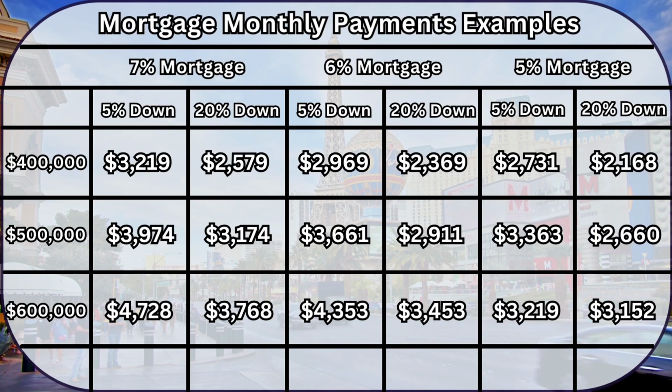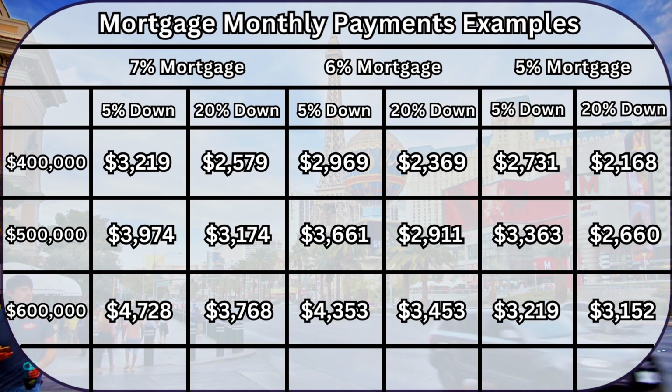As you can see here, I listed the monthly payment for mortgages on homes at price points of $400,000, $500,000, and $600,000 versus interest rates of 7%, which is closer to the current rate, 6%, and 5%. I also showed how the payment would differ if you put down 5% and had PMI, or if you put down 20% and there was no PMI. Rates could very well be back to the 5% range by 2024, so I thought it was important to show a more well-rounded view and not just focus on how we have very high 7% rates right now.